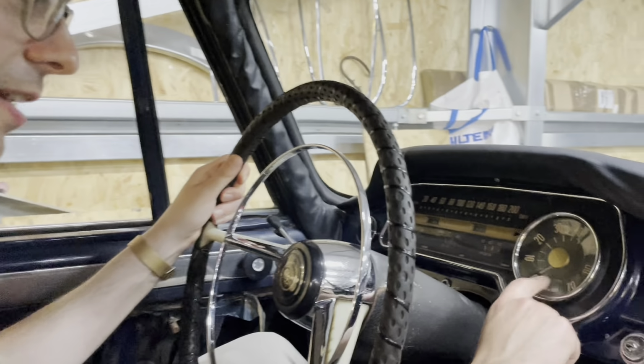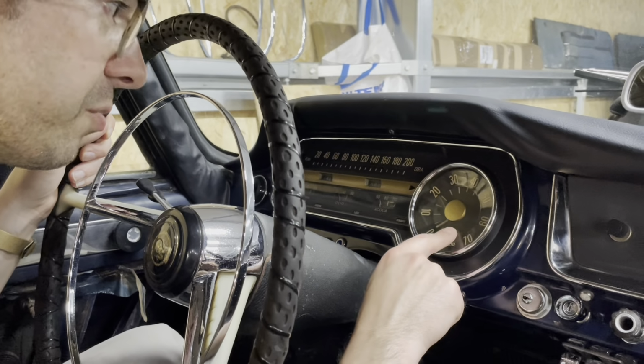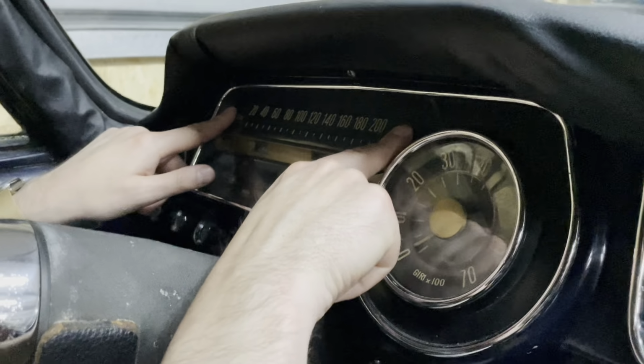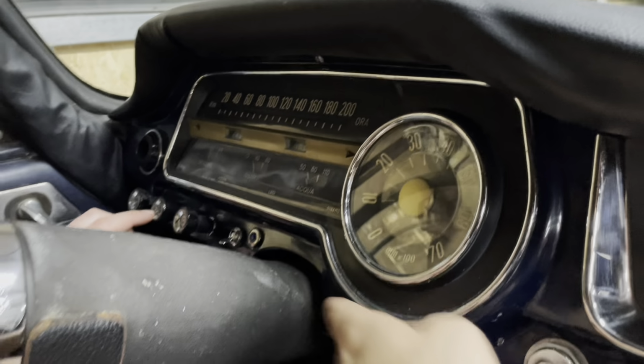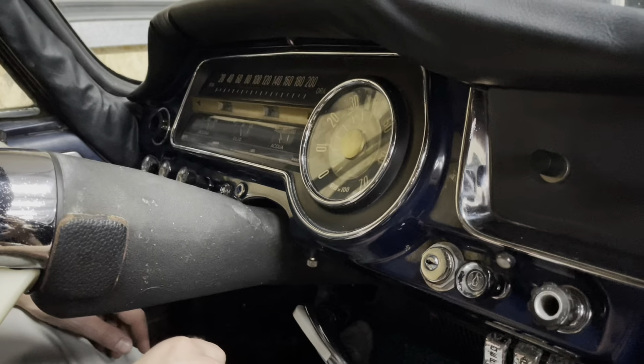I love the offset speedo. It's pretty cool. Isn't that great? That's not the speedo, that's the rev counter. Oh, that's the rev counter. Okay, yeah. So the speedo's there, and it's in kilometres. Look how good condition it is. It's really impressive. I've seen better cars where this is all worn off. There are several in this garage where, unfortunately, this has suffered.